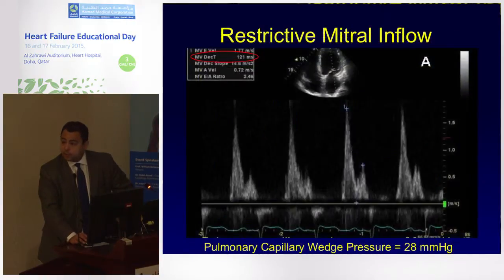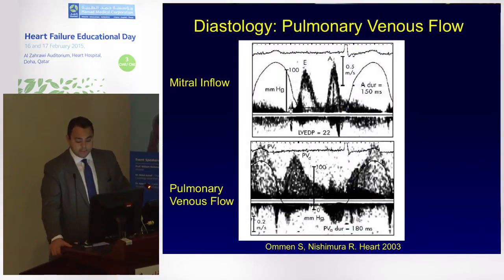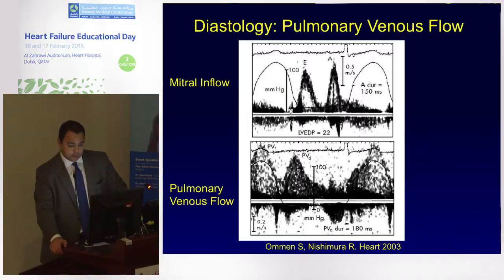This is a classic restrictive filling pattern: very high E wave, 1.77, and the A wave is 0.72. The E/A ratio is 2.5, so anything greater than 1.5 makes you start to think of restriction. And a very rapid deceleration time of 121 milliseconds; anything less than 150 milliseconds is consistent with restrictive filling. That patient had a wedge pressure of 28 mmHg, so millimeters of mercury.